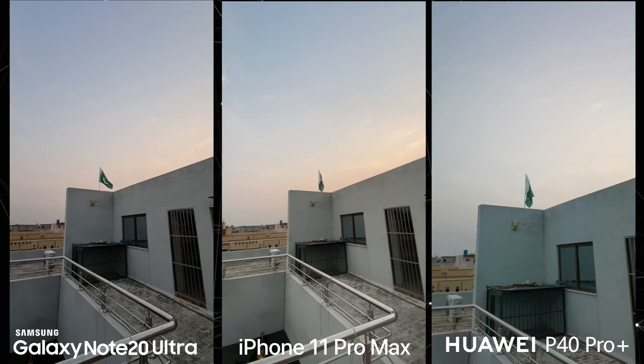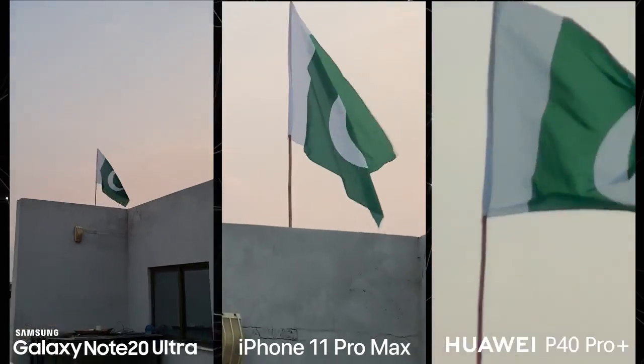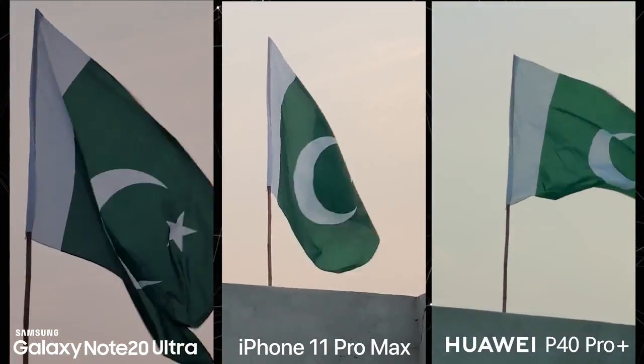As far as the zoom is concerned, both Huawei and Samsung can zoom really far. Samsung can do 50x. Huawei P40 Pro Plus can actually do 100x zoom. Apple, on the other hand, can only do 2x with 10x the maximum quality with software.